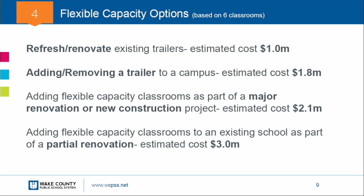Refresh and renovate existing trailers costs about $1 million. This would be going into an existing trailer, tearing down the walls, redoing the walls and all the structure, but leaving that particular trailer on the campus. Adding or removing a trailer would be going onto a site, pulling it off, fixing the site to put it back to the style or location it was prior to the trailer being there, or adding a trailer to the campus to provide extra capacity.